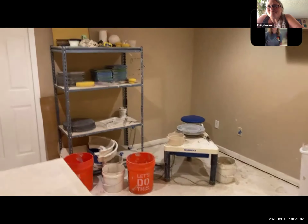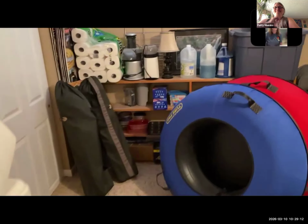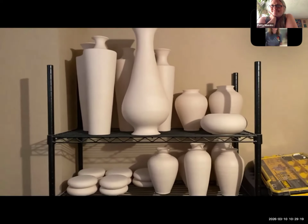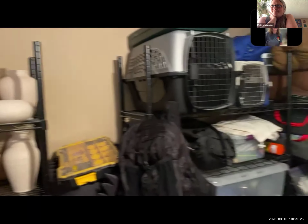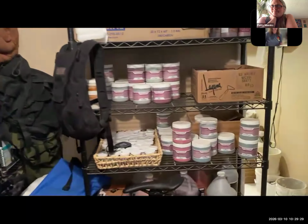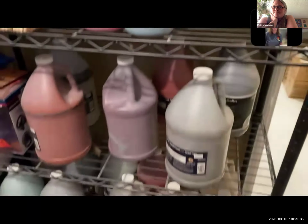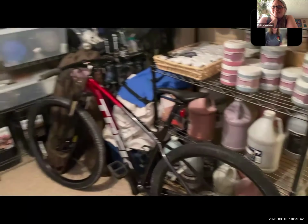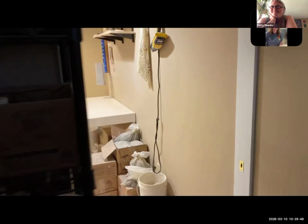And then we also have in this little room back here, this is storage. So we have our snow tubes, pantry items, but we also have some of the pieces Roy has thrown that he wants to do raku firing. So he's made them ahead of time and they'll be ready to just be wiped down. There's all of our camping stuff, but then lots of glazes. And then these are all the gallons of the glazes that I really like. I told you I like to get the gallons and then I'll just refill them. So, you know, we utilize every space that we can in here.